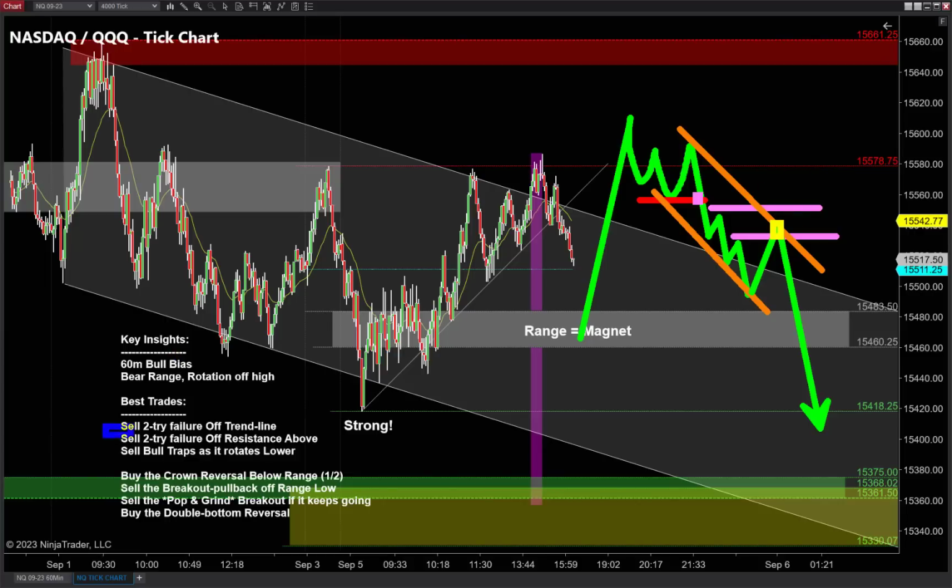This is that 2 try failure and then sell bull traps as it rotates lower, right? It's a 2 try failure. Again, buyers once, buyers twice. Give them the benefit of the doubt. Once they fail, though, bam, there's our short going lower. We're going back into that trading range. And then as it rolls lower, we don't chase it. Okay, we don't chase. You want to sell as high as you possibly can, and traps are always the bread and butter to sell as high as possible as it rotates lower.